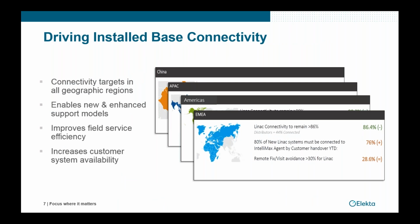Of course, without your systems being connected, it's not possible to take advantage of the remote support capability. And so we've had a very strong drive in the last few years on connecting our systems. I would say approximately 2 years ago, we had less than 50% of our systems connected, and today we're almost at 80%. I think it's exactly 79% of the install base is connected.